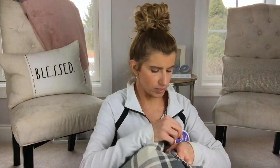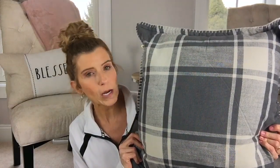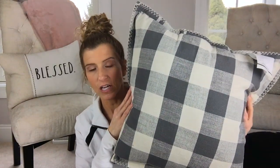So anyways, they had these gorgeous pillows and they are big and they're part of the Better Homes and Gardens line. It's reversible. So this was by far my favorite thing I got, and I did get 2 of these. I don't know if you can tell, it's a charcoal gray color and cream. So I got this, and then this is the other side, which I think is just adorable.